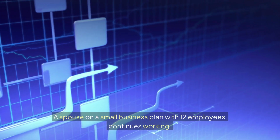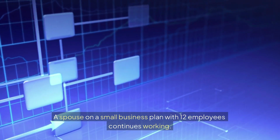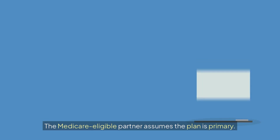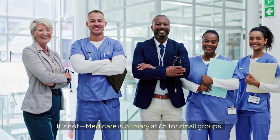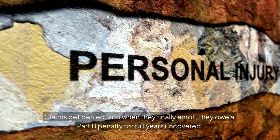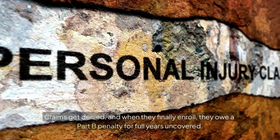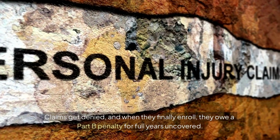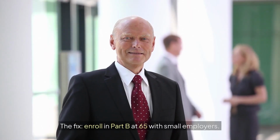A spouse on a small business plan with 12 employees continues working. The Medicare-eligible partner assumes the plan is primary. It's not. Medicare is primary at 65 for small groups. Claims get denied. And when they finally enroll, they owe a Part B penalty for full years uncovered. The fix: enroll in Part B at 65 with small employers.